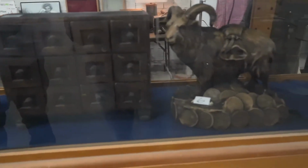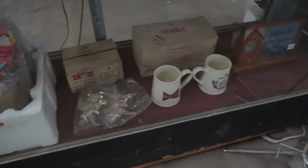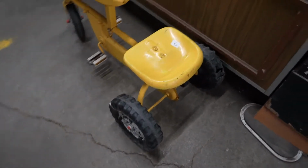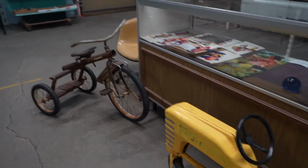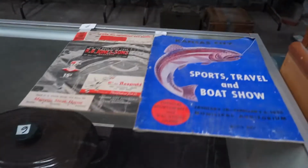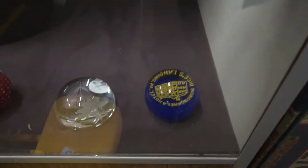Neat stuff up there. Hard to tell about this auction. I can't tell anymore at all. It's gonna happen. Looks like some brewery stuff there. There is a pedal tractor, and a crazy looking old tricycle. A couple vintage Kansas City things.